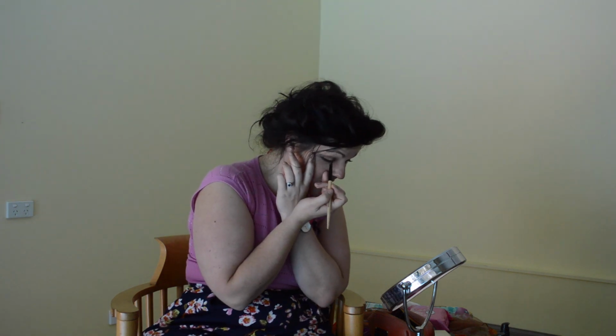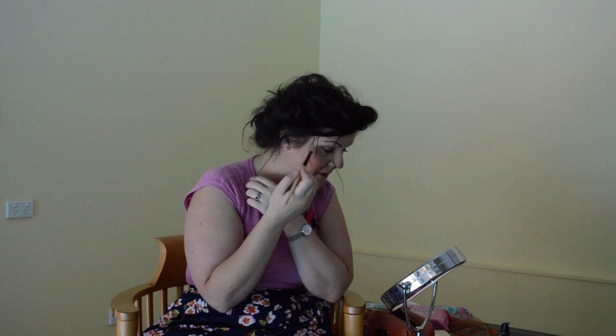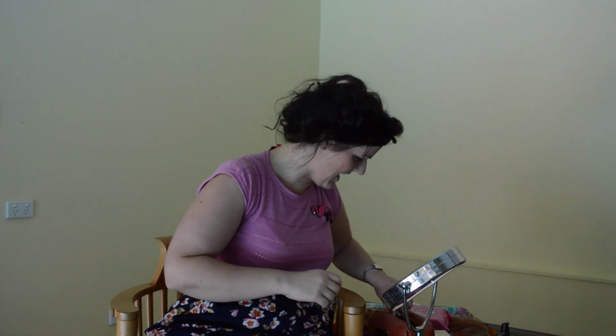This little bullet brush doubly serves to, if you do a big chunk like I just did, you can just run it straight over the eyeliner and it blends it out beautifully. So it just disappears these big ugly chunks. But that gives you a little bit of definition on there. So good, using that brush again.